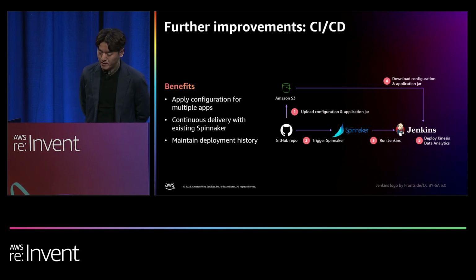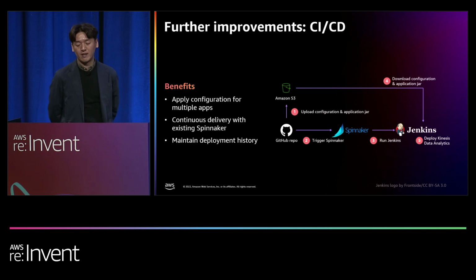With this improvement, we were able to apply configurations to multiple applications at the same time and leverage existing Spinnaker-based continuous delivery infrastructure, as well as keep track of deployment history.